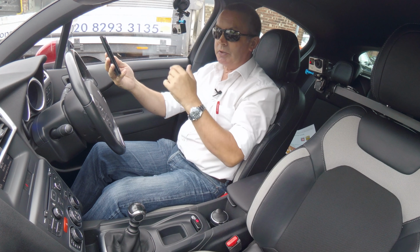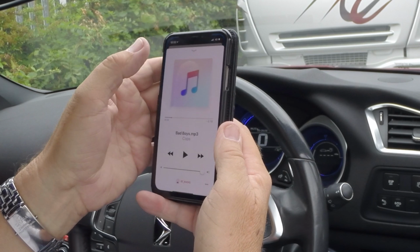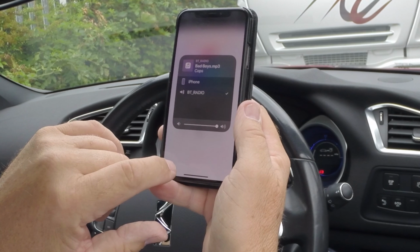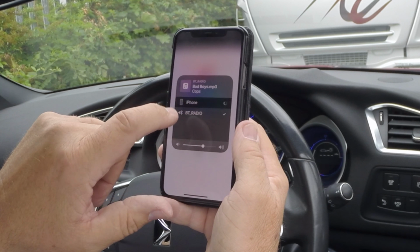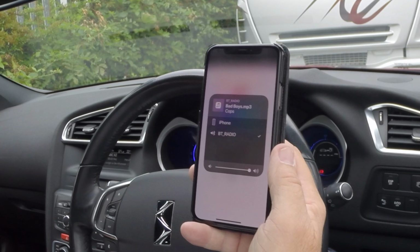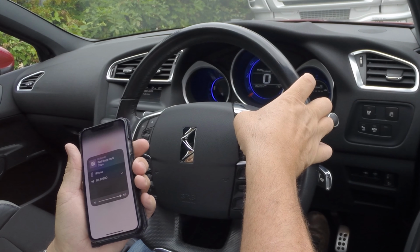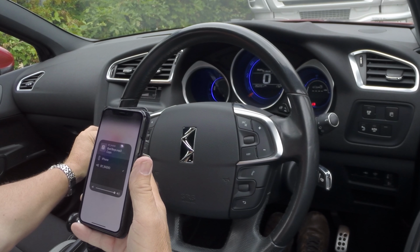One of the other good things with this system is if you go to your music and click on there, if at the bottom there's a red triangle with three red circles, and you see there BT radio is ticked. If it's not for any reason, just tick it. And then we go to source. So source button, input aux, Barry's iPhone, turn it up.